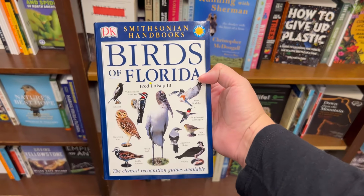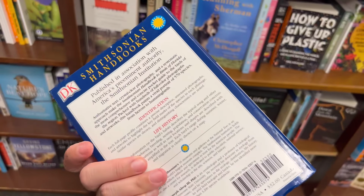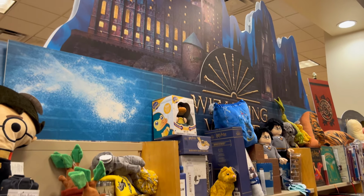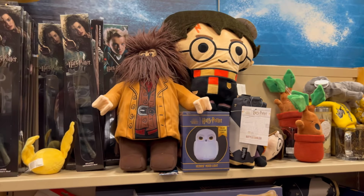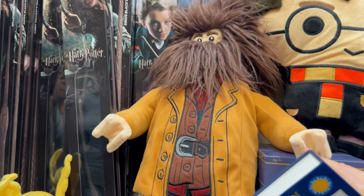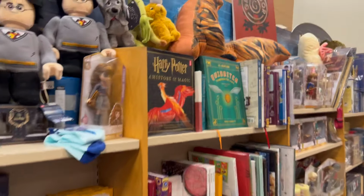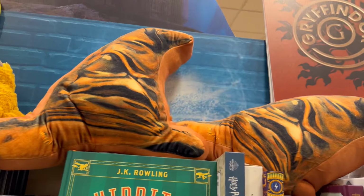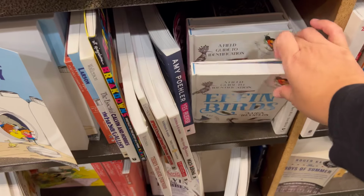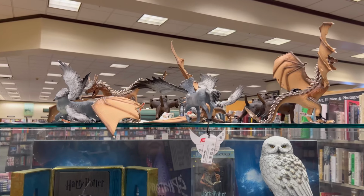Right, Mike found it, and this is exactly what I wanted. It's like clear pictures of the birds, and it has a lot of information on them. It's a whole Harry Potter section. Look at Hagrid. But it's Lego Hagrid. Oh, look, a sorting hat. Okay, look at this. A field guide to identifying birds. I forgot what those are called.